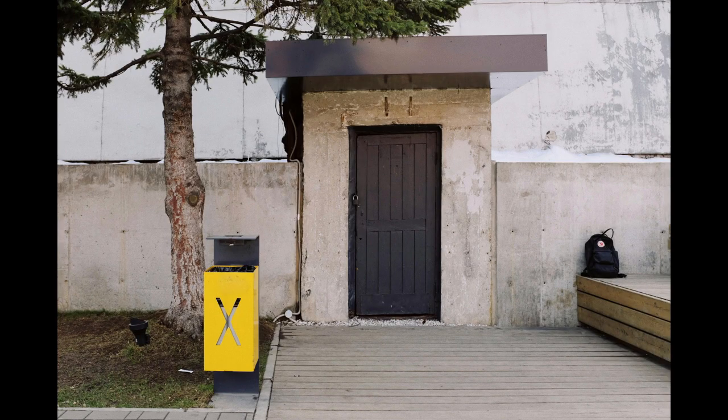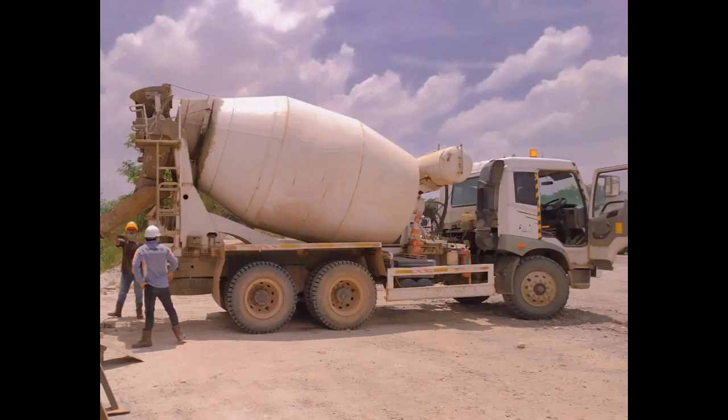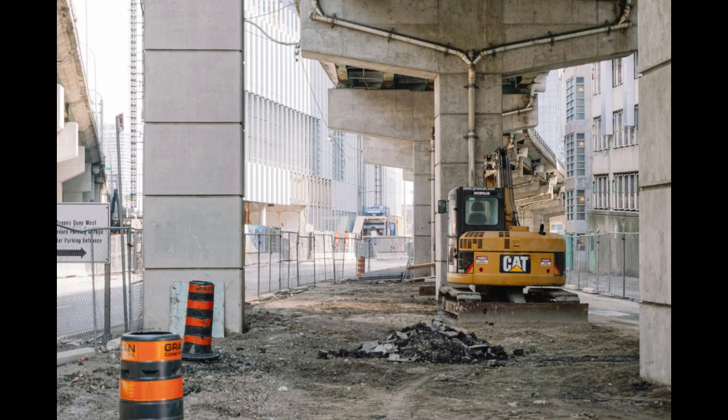7. Quality control. Implement a rigorous quality control process to ensure that your RMC meets the required specifications and standards. This may involve testing raw materials, monitoring the batching process, and conducting regular quality checks.